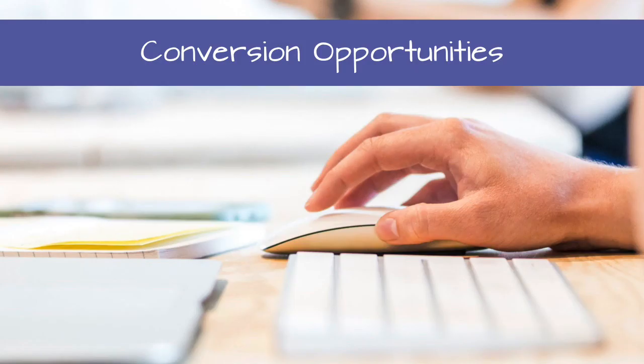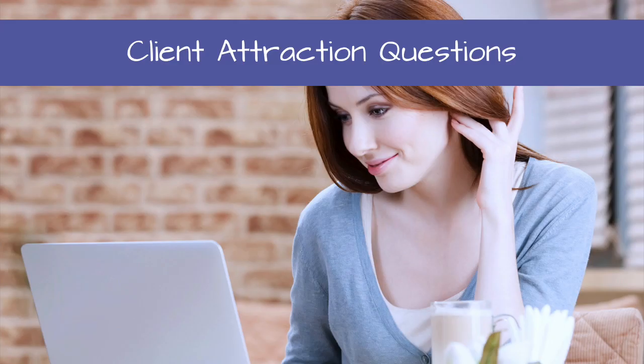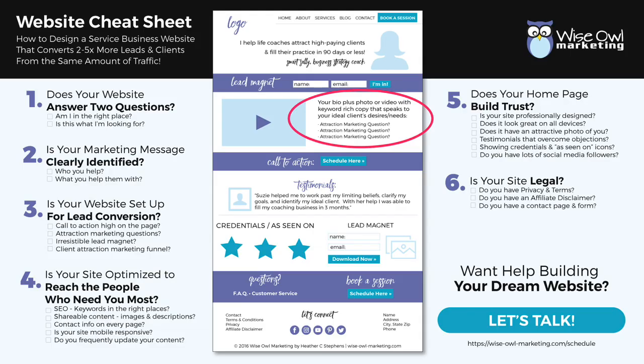Also pay attention to the conversion factors that are set up on this website. Just above the fold here is the lead magnet opt-in, and you want that to be something that's very results focused, tells them exactly what they're going to get, and have the opt-in visible without having to scroll around or click around. You also want to make sure that your website homepage has some attraction marketing questions that really make your visitor feel like you're reading their mind. Talk about some of their pain points and their struggles. Talk about their goals and desires and the frustrations that are keeping them from achieving those goals. Make sure that you include that type of copy written in short, direct sentences, and in the language that your visitor is thinking inside their head.